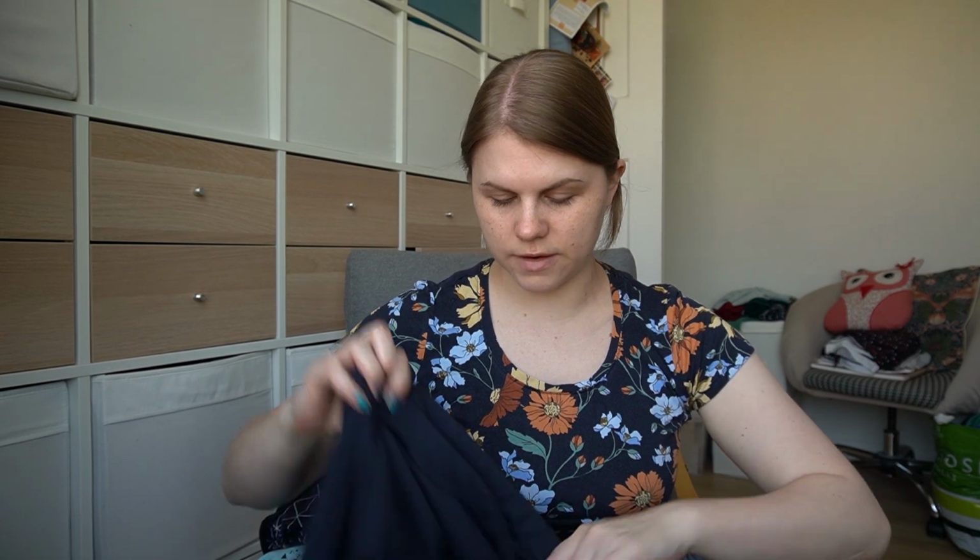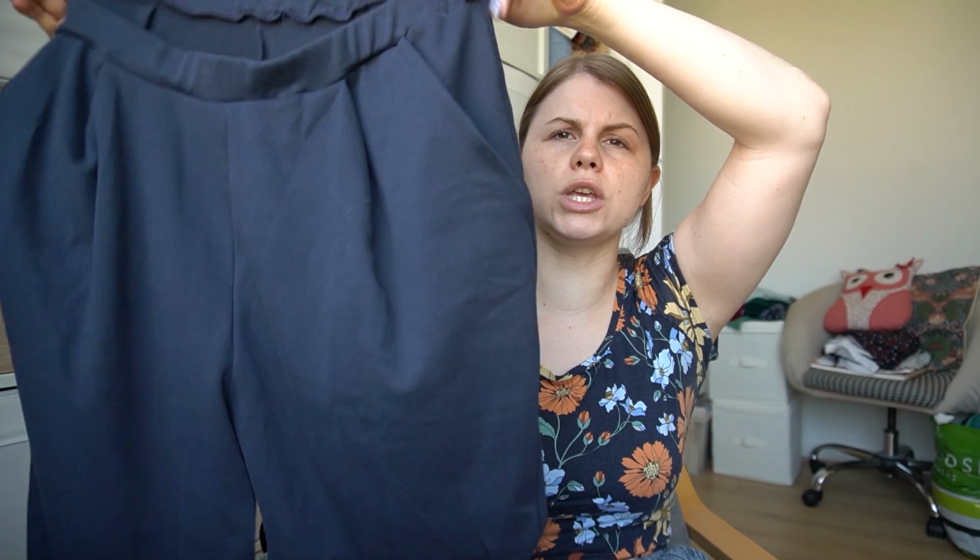It's just a matter of trial and error, but I made these so that they are wearable. I think they're really quite cute, and I think they might be a bit short because I did shorten the overall length, but I can fold them up and wear them as cropped joggers, so that will still be good.